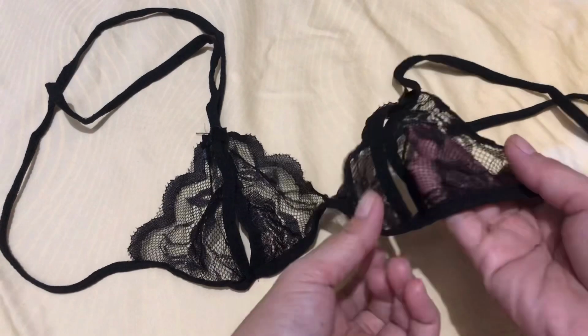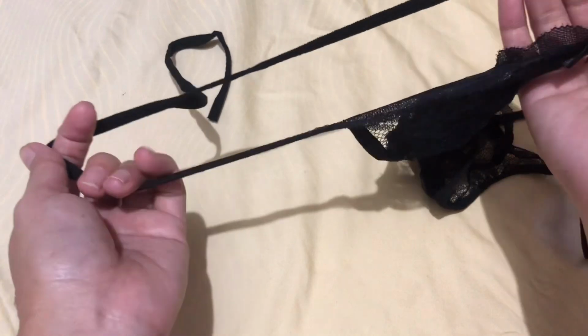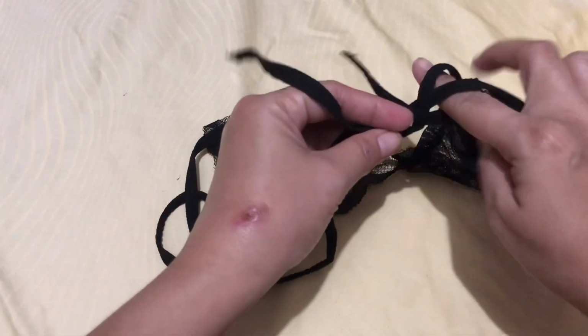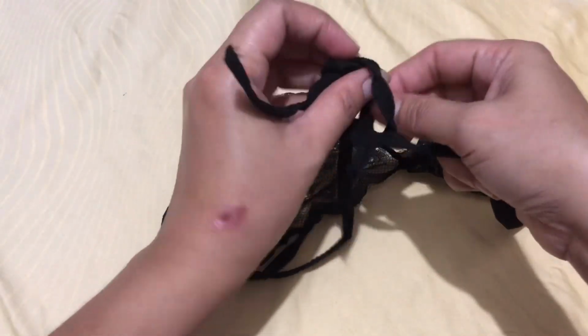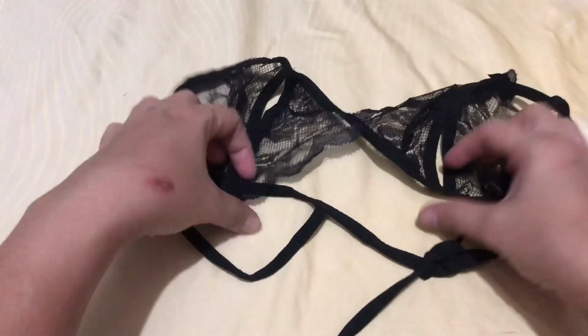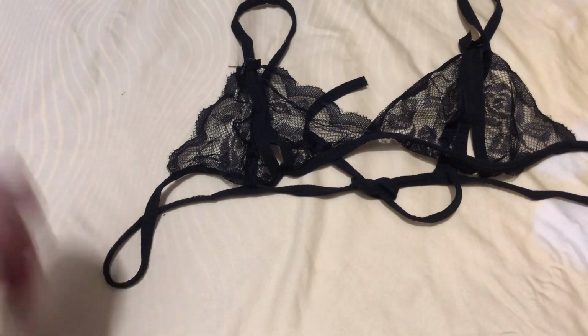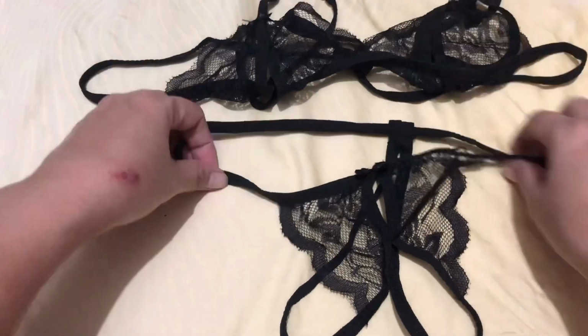Yeah, I think this is fit for me because I just have a little boobs. Then yeah, it has a strap. Then you can just tie it up like that. Yes, this one. Yeah, just like that, right? So this is the front. Wow, it's so very sexy if I wear this one.